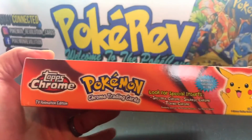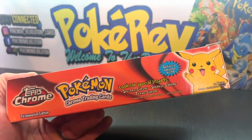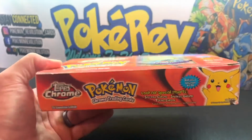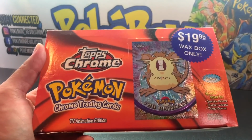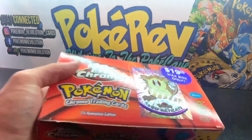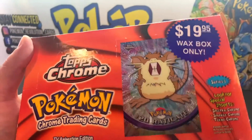And most kids did not want these because they didn't have the original Charizard, you know, the Dragonite and all that stuff. But what happened was they didn't make as much of these. But the thing is, the cards in here are awesome. Here's an example. I mean, it is Eradicate, which isn't obviously the most popular Pokemon, but that's Eradicate.